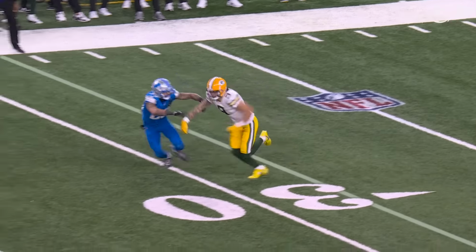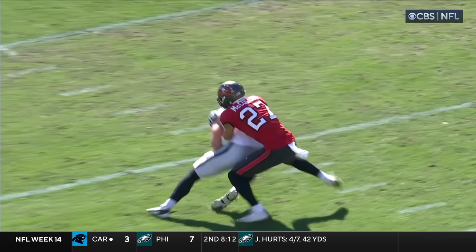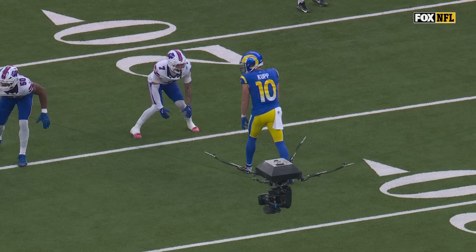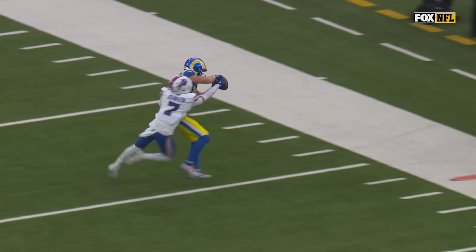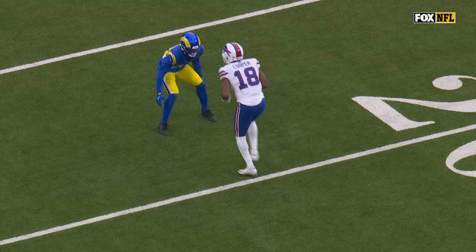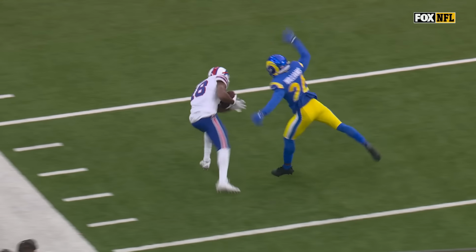He beats Carlton Davis to the inside, and then he works back to the outside. Puts a quarterback in second-and-long situations. If you need a drive starter or you need to pick up yards, absolute strength on strength, Cooper Kupp on just a short outbreaker on the Bills. Yeah, got Cooper on a go route on Williams.